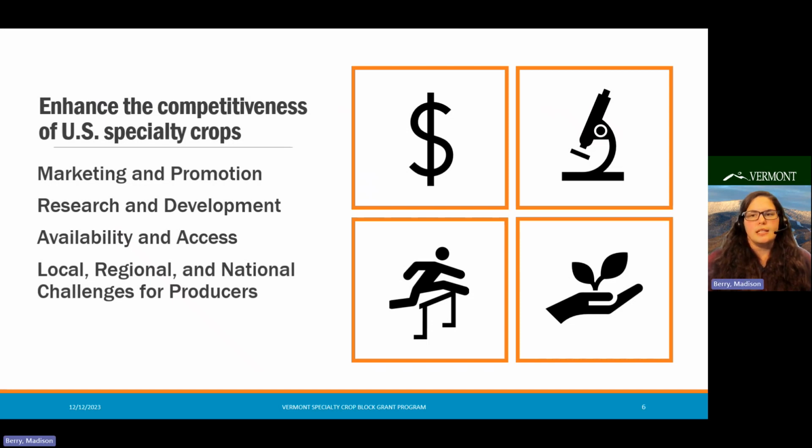So what can this funding be used for? Like I said, the purpose of these funds from the USDA's perspective is to enhance the competitiveness of U.S. specialty crops through marketing promotion, research and development, availability and access, and local, regional, and national challenges by addressing those challenges for producers. So this program can fund projects with many different purposes and goals, as long as they address these areas. So they're leveraging efforts to market and promote these crops, assisting producers with research and development that are relevant to the specialty crop program, expanding availability and access to specialty crops by consumers, and then, of course, again, addressing those challenges.